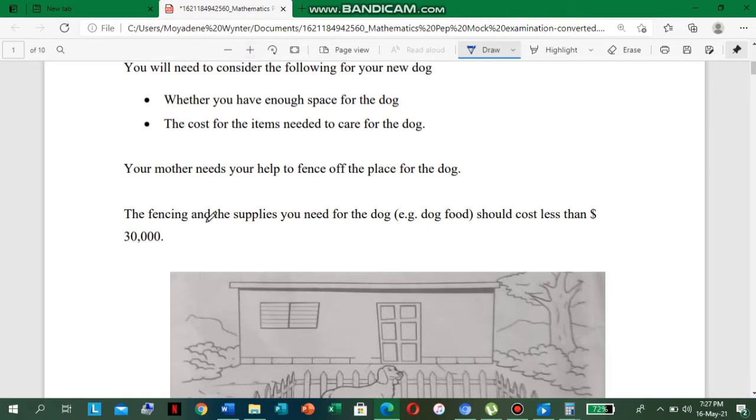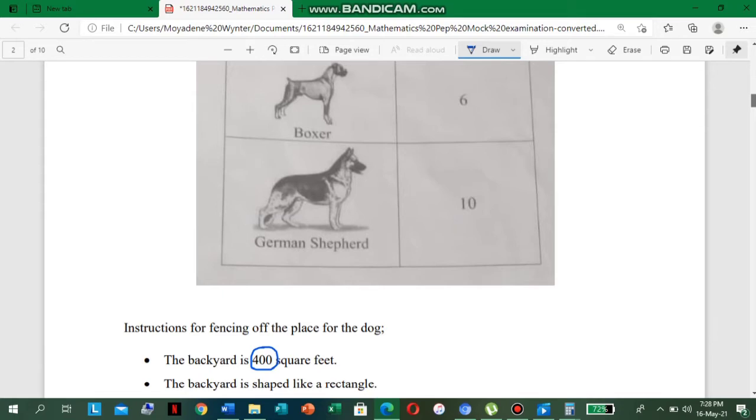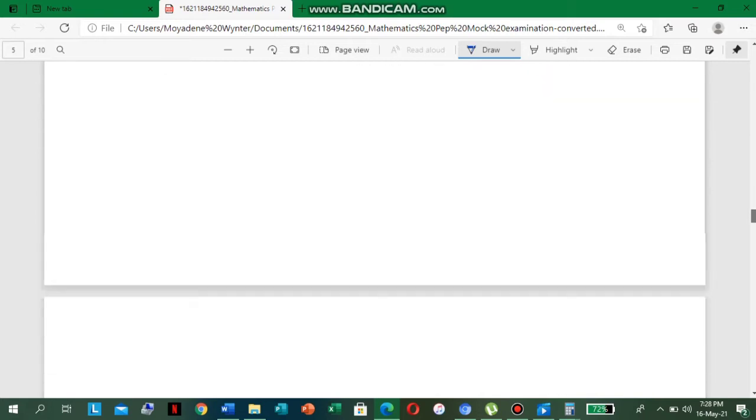So the fencing and the supplies you need for the dog, example, dog food, should cost less than $30,000, right? It should not cost over 30. It should cost less than 30. So you have to follow instruction.